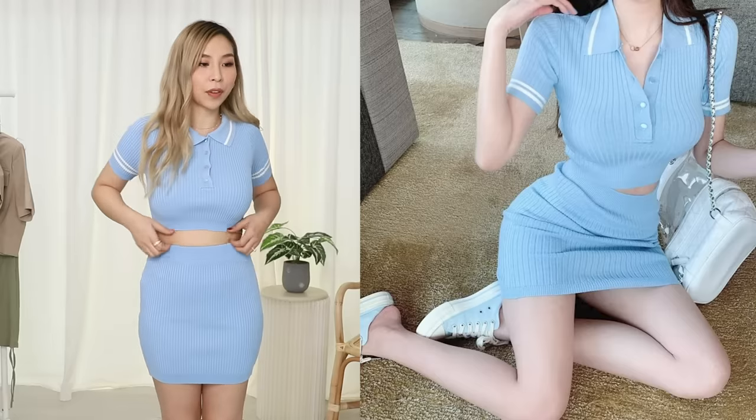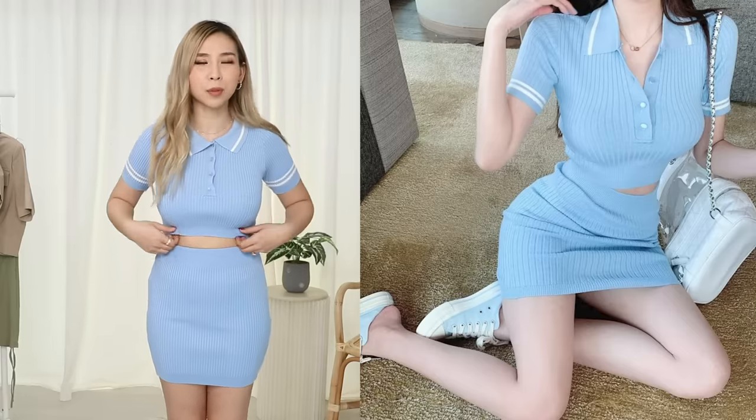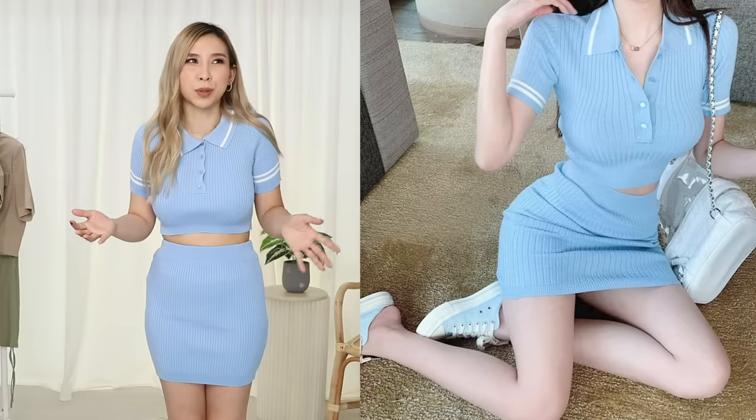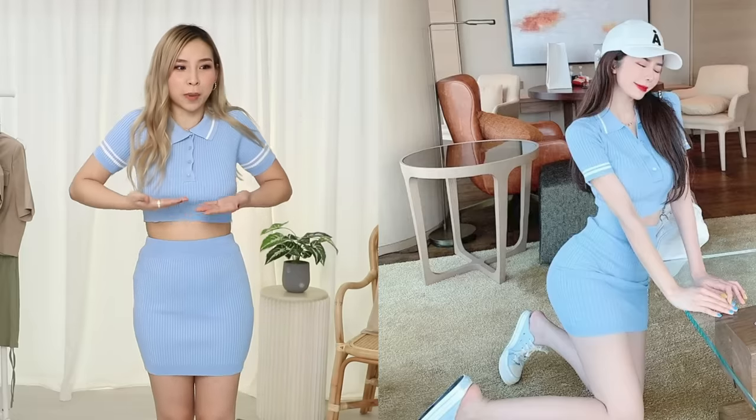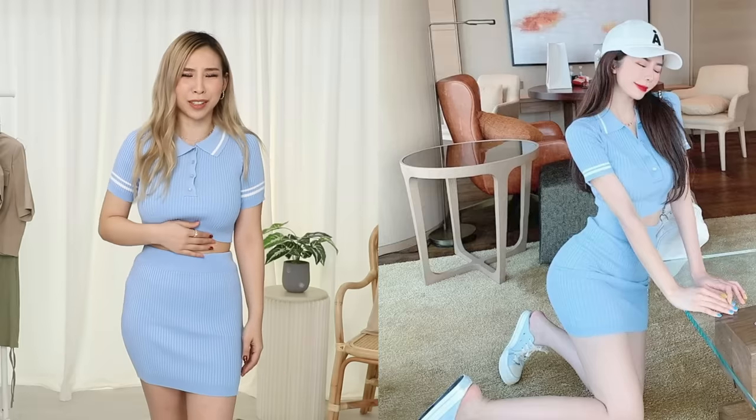I think if you have a smaller bust, then it wouldn't retract as much. But you know what? I'm really small. I'm short. I'm like 5'2". So if you're a tall girl, this would be mid boob for you. So I feel like this top is really, really cropped, really short. I do like the color though, and it is really cute.